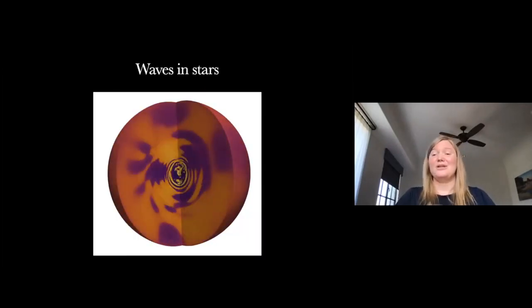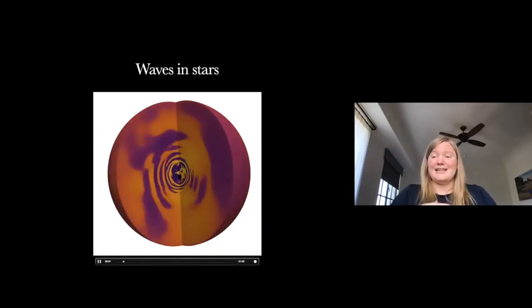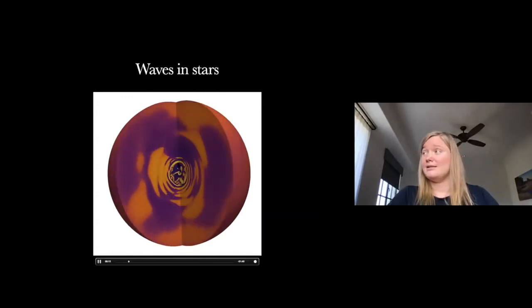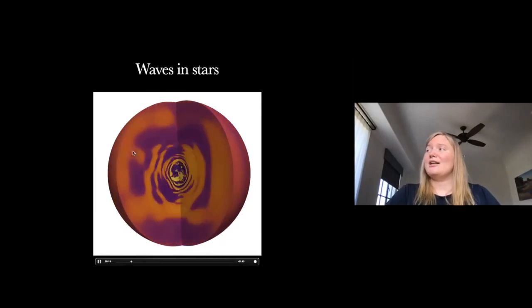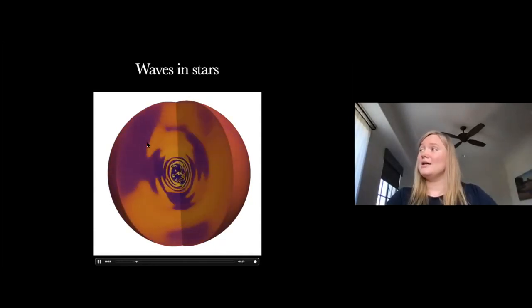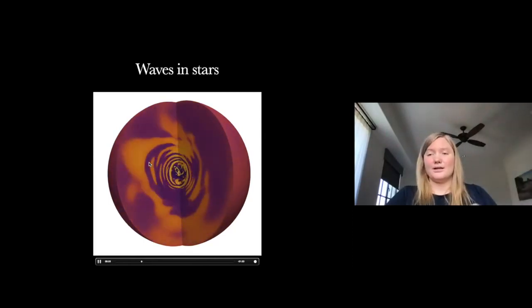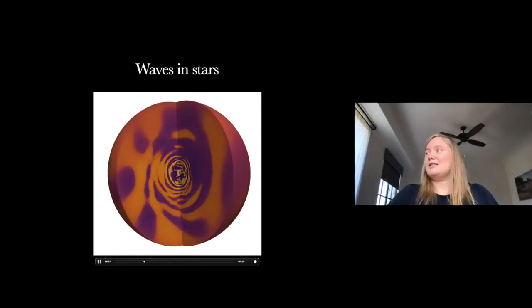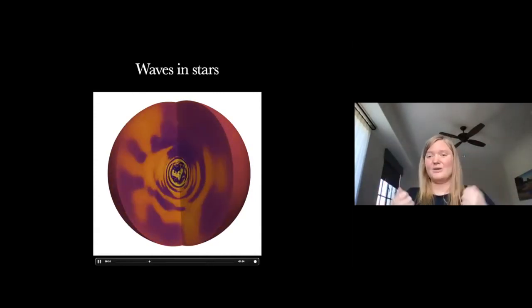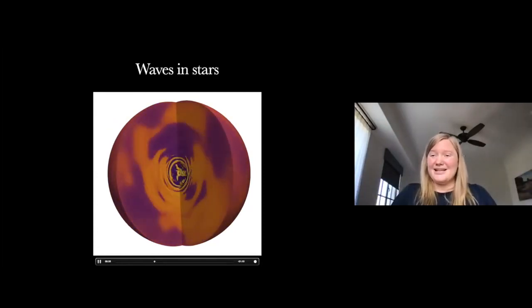So this is again a 3D simulation of a star where we have the convective core like before that are generating waves, which we refer to as internal gravity waves in this case. The different colors here correspond to temperature fluctuations caused by these waves, where brighter regions correspond to hotter temperatures and dark or purple are cooler regions. And as you see, these waves cause temperature fluctuations at the surface, which translates to variations in the brightness of the star.